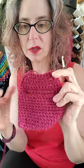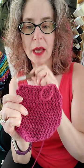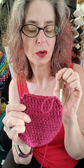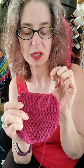If you're doing rows of decreases and you put an even row in between your rows of decreases, it will give you a more rounder edge instead of quite such a sharp angle. Like if you just kept going up with your decreases, it would give you a sharp angle to a point and down. But if you do your rows of decreases and then a row of even stitches and then a row of decreases and then a row of even stitches, it would give you a more rounded look.